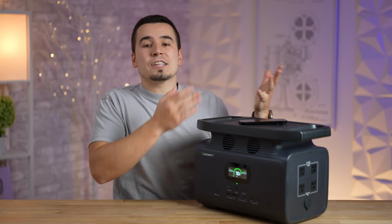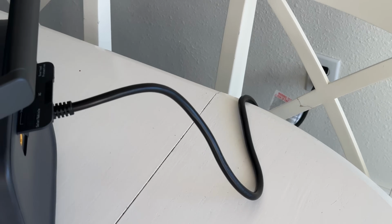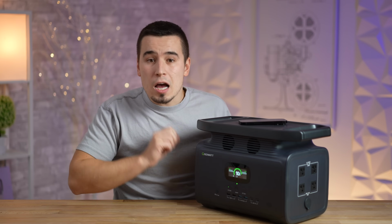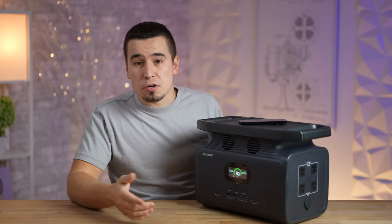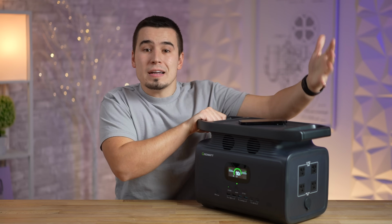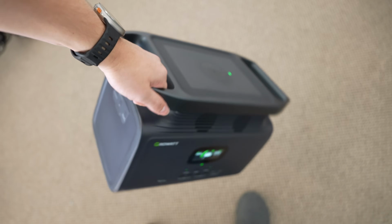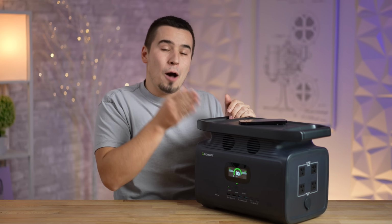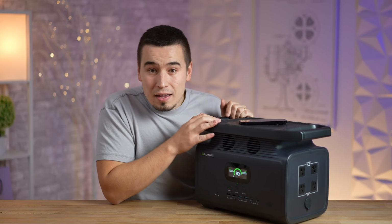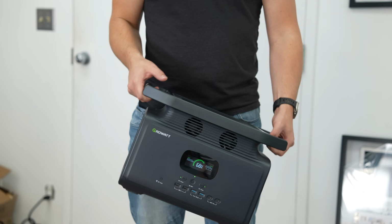And then when you actually need to take it somewhere on the go, on some kind of trip or whatever else, it'll be fully charged up and ready to go. Now, moving further, let's talk about some of the other features. First off, it comes with 2 convenient handles that make it very nice to carry around, with it being 36 pounds, which is actually very compact if you consider just how much battery power is packed into this thing, especially since it doesn't come with an external power brick. Everything is built in.